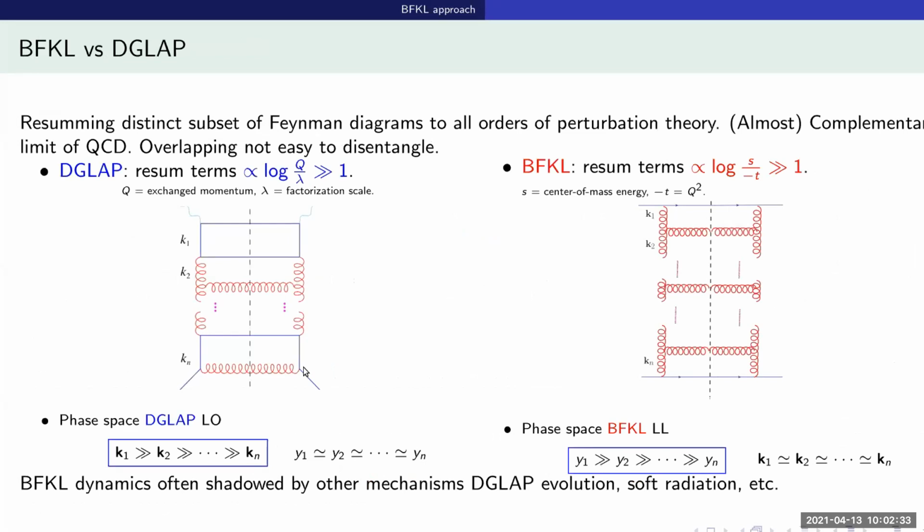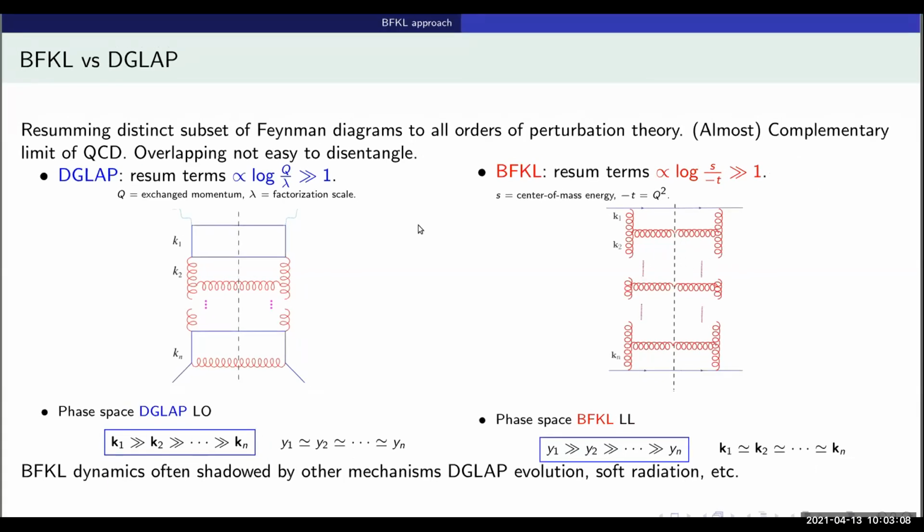Here on the right hand side, I'm showing the typical gluon ladder that needs to be resummed to complete the leading order BFKL, together with constraints on the phase space here, so that the t-channel gluons must be strongly ordered in rapidity, while the transverse momenta must be roughly of the same order, which looks quite complementary to this other limit of QCD, DGLAP. However, they can overlap quite a bit, and this is ultimately one of the reasons why it hasn't been easy to find a clear-cut BFKL evidence. There are other mechanisms also that tend to overshadow the BFKL contributions.